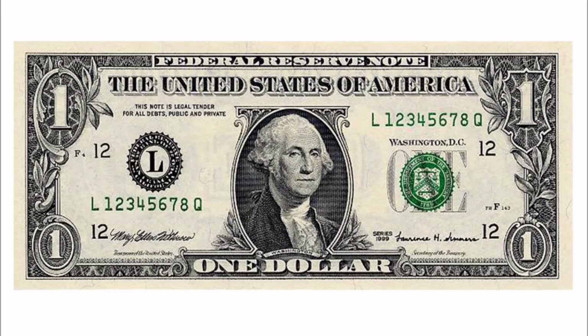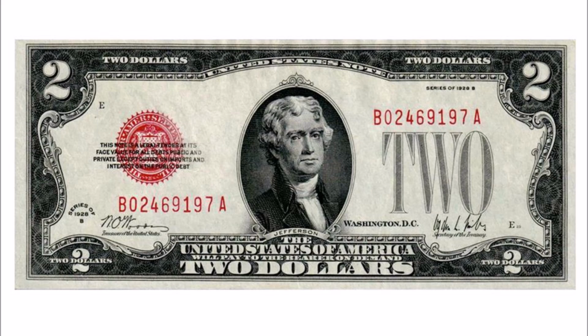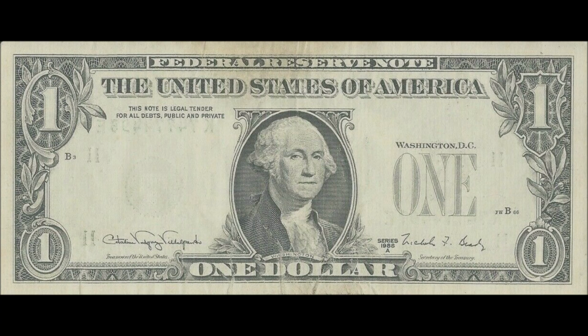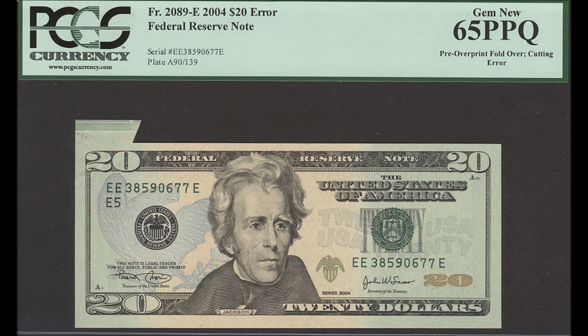The rest of these notes you can actually come across while searching through your bills and possibly have that next big gem that you could sell, take us all on a big old vacation. Let me know what you've come across in your bill and coin searches lately.